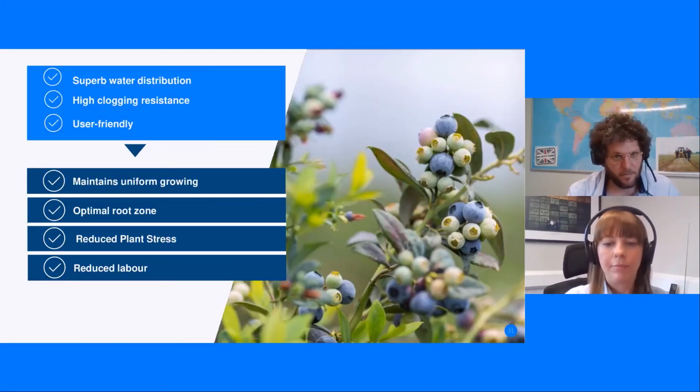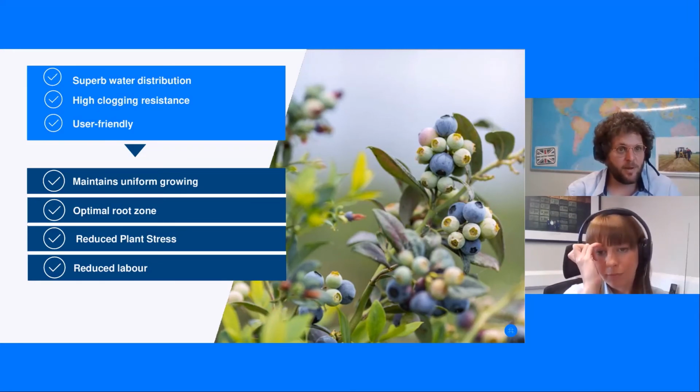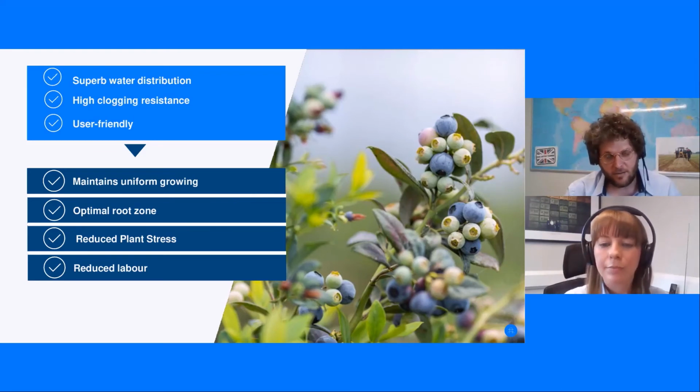So what did we talk about until here? In the last few slides, we talked about the water distribution and the uniformity in the NetBow. We talked about how each outlet has its own labyrinth, so it has very high clogging resistance. Then we talked about how easy it is to install. It's very user friendly. And we have some exciting news about the NetBow, and Jenny will tell you all about it.